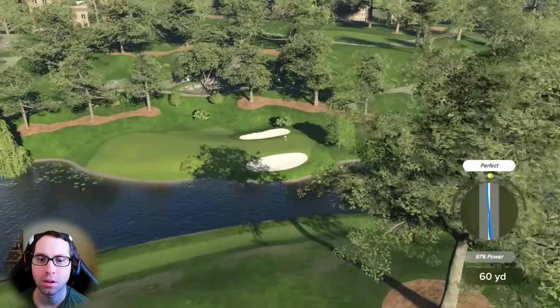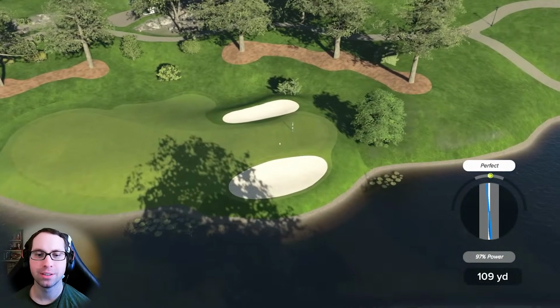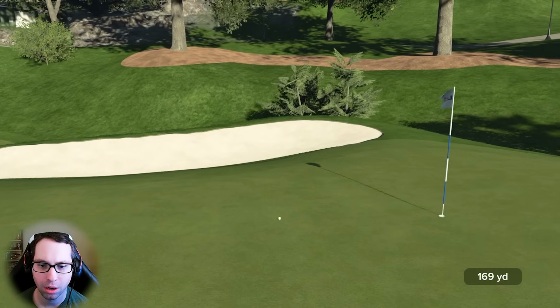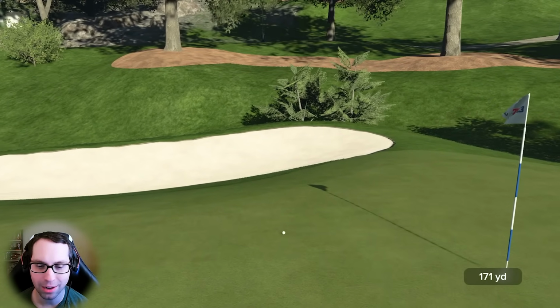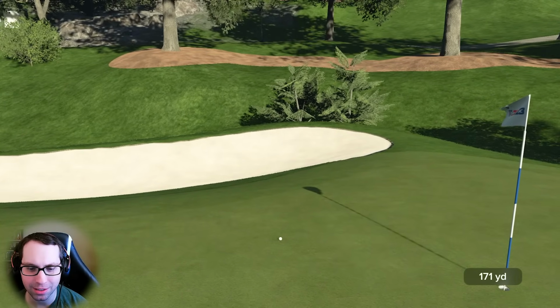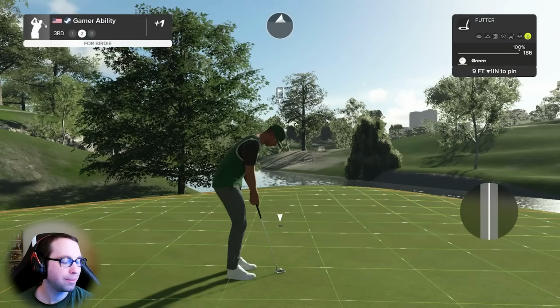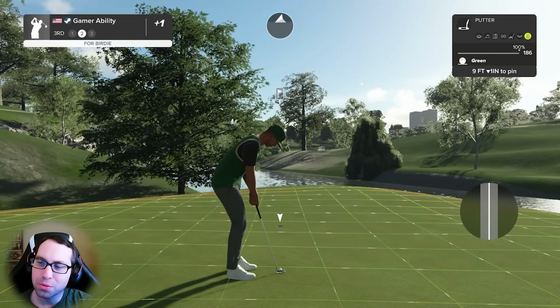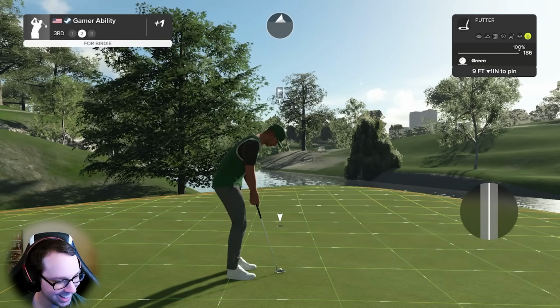Oh, you hit that one well. That's perfect. That is gorgeous. It's got to roll back, right? There's no way that stays on that slope. And that will play. Thank you very much. This course makes no sense.